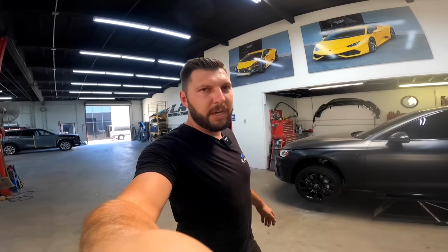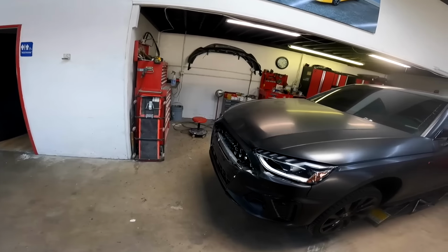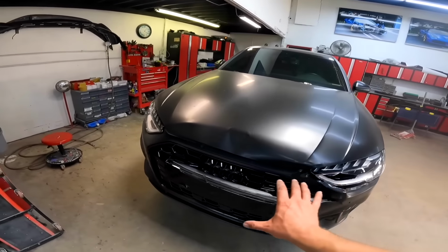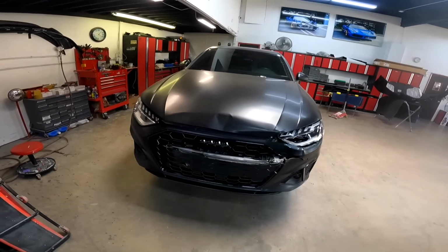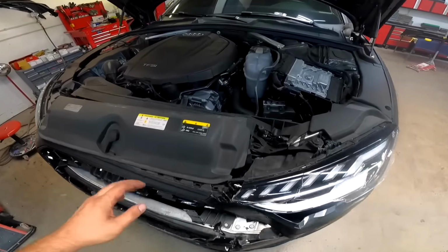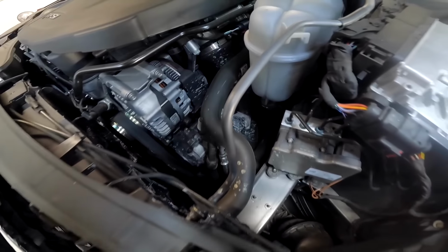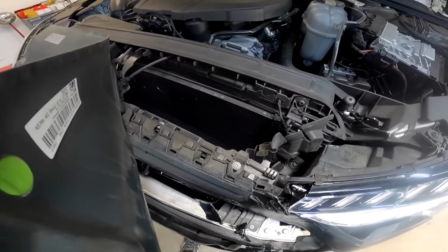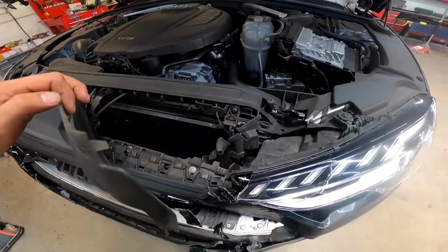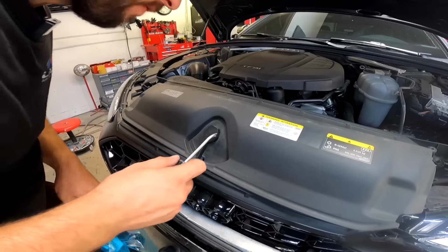So let's continue working on the car. We'll start by removing the front bumper, the headlight, pretty much free everything up front so we could assess the damage. Let the fun begin. Let's do this. I just opened the hood and yeah, we have some coolant leak. But pretty much like I said, the whole front end is busted. Okay, let's continue removing everything and we'll go from there.